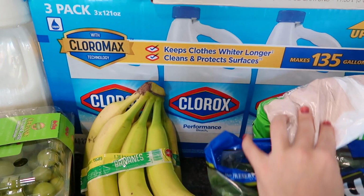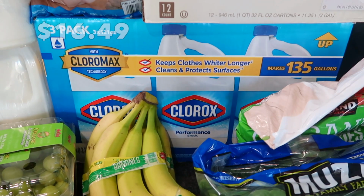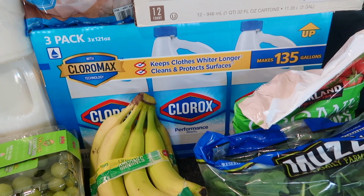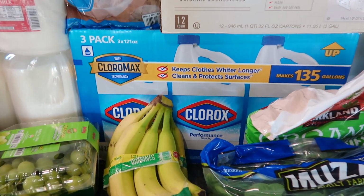Back here, I have some bleach. This is a 3-pack of just regular Clorox bleach for towels and sheets and to clean up any, you know, throw up messes. Sorry about that. That may occur on our floor.